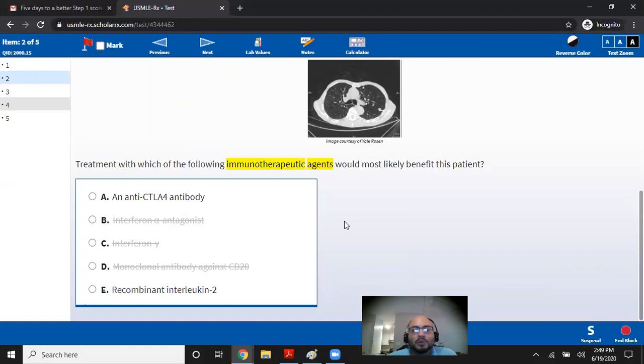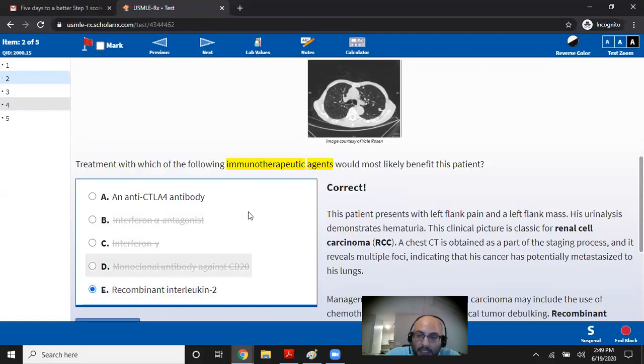So now what do we do when we're down to two answer choices, right? Well, I go with my gut feeling. Now, I'm not really sure what they mean with anti-CTLA4 antibodies, but my gut says it's possibly E, and I am down to two. So what I'm going to do is go for the bottom answer, and let's see what happens. Excellent job. So recombinant IL-2.